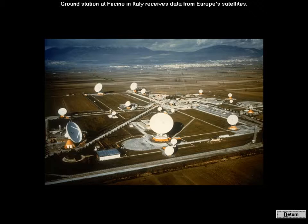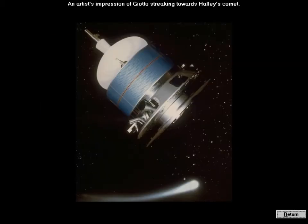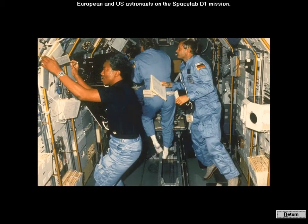For example, it was a European probe, Giotto, which alone went through the head of Halley's Comet in 1986 and sent back the only close-range pictures of a cometary nucleus. The European Space Agency is now playing a leading part in all programs, and it's hoped that this involvement will increase still further in the near future.